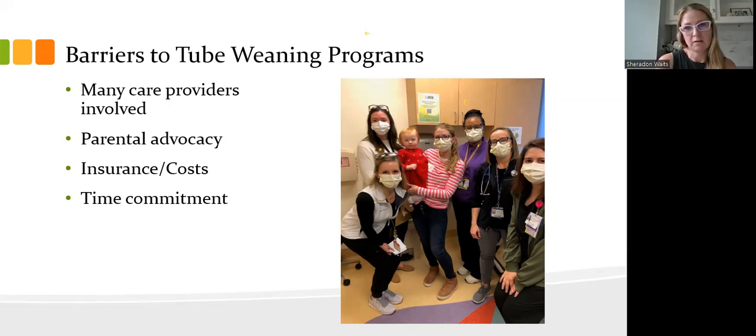And then the time commitment. When we did the tube weaning program, and I'll talk a little bit more about exactly what it looked like, we had once a week appointments. We had a daily commitment of weighing her and charting that. And then we also had to keep track of everything she ate in a day, even if it was like 3 goldfish. We had to write it down and document it in her little iPad program. So it is a big time commitment.